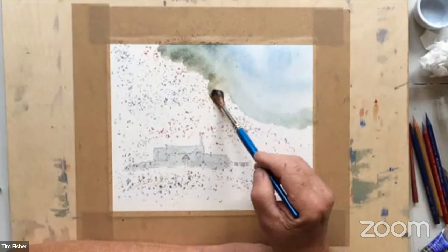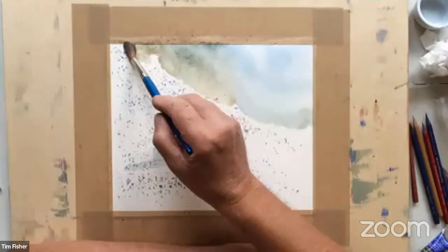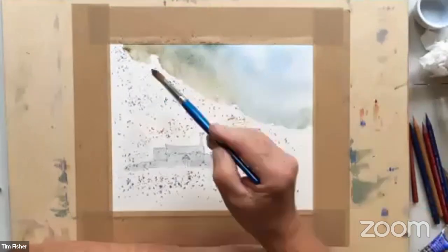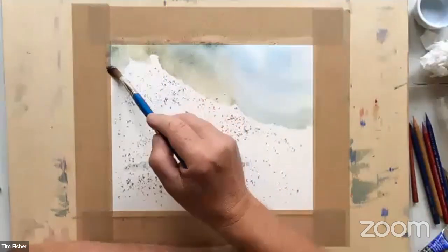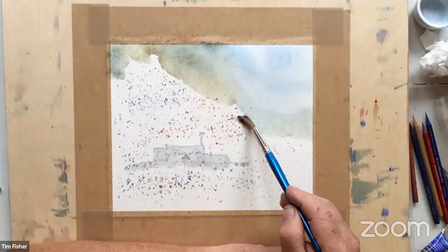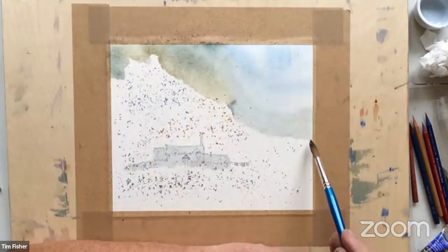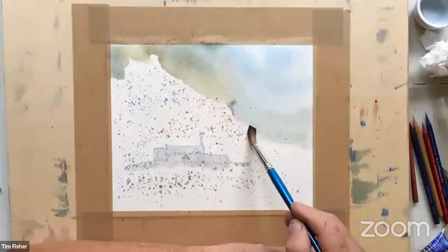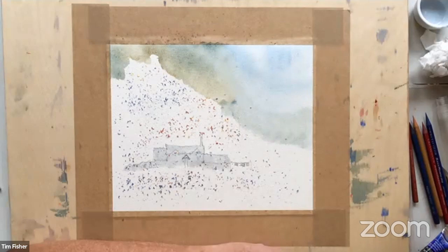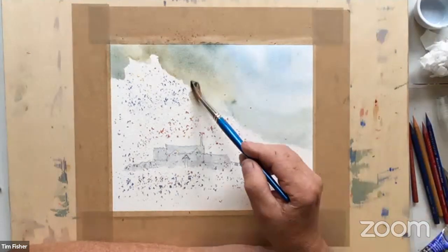Very relaxing thing to do, because you've done all the hard work putting all the scrapings on, so this is the fun bit. One of the things I would say is that as you work along this edge, try not to let the edge dry too much, because you'll end up with a hard edge and the colour won't flow down the paper.